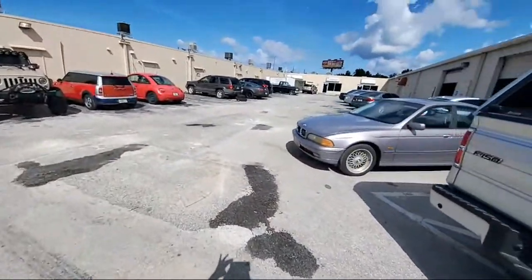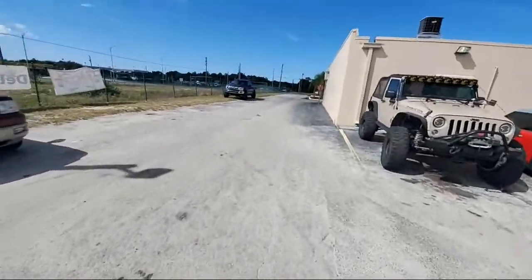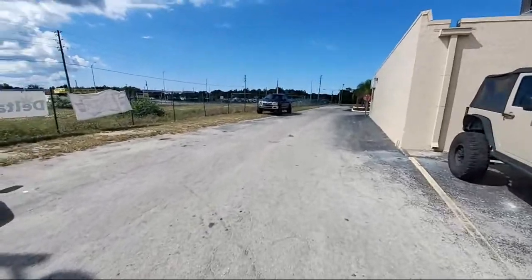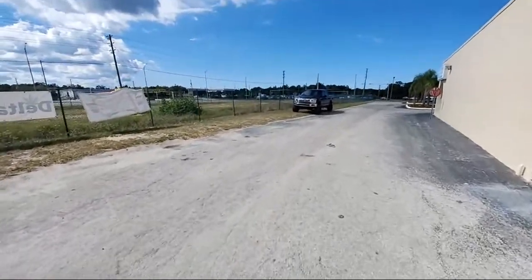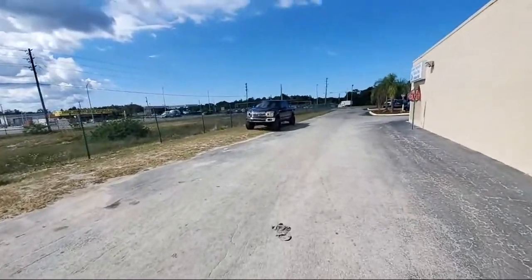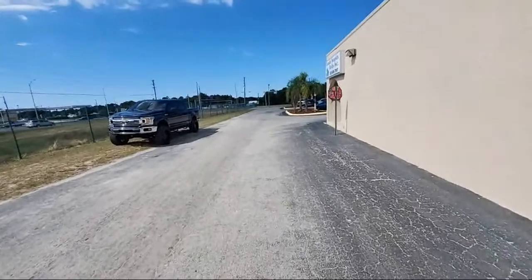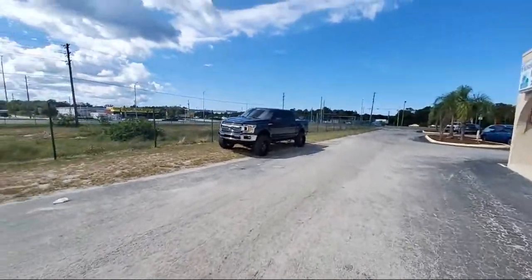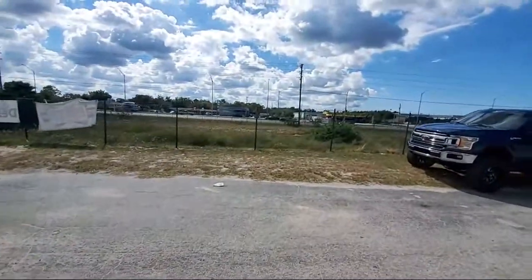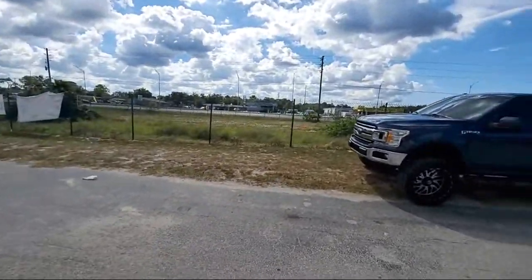So he's got a little spot here in the back. There's my car going in. He's in the hood doing his thing. This is on the corner of County Line Road and US 19. If you keep going straight, you run into the Gulf of Mexico. Across the street here, we got Wasabi Smoke Shop and some type of deli. So I guess you go to the smoke shop, get the munchies, and go to the deli.